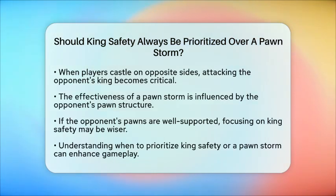The effectiveness of a pawn storm also depends on the existing pawn structure. If your opponent's pawns are well supported and hard to break through, it might be wiser to focus on king safety and wait for a better opportunity to attack.